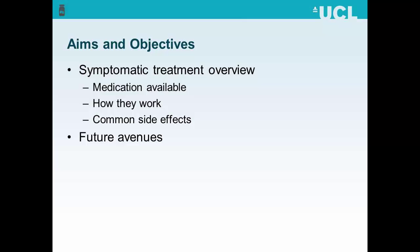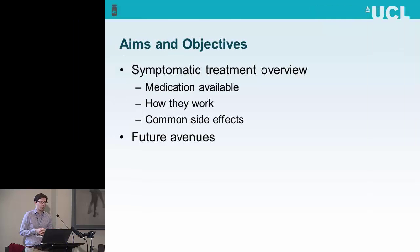What I'm also going to do is talk a little bit about future avenues in drug therapy in PCA, and some of the disease-modifying treatments that are being developed. These are treatments that, rather than purely treating the symptoms, actually act on the underlying process to try and slow down the disease.